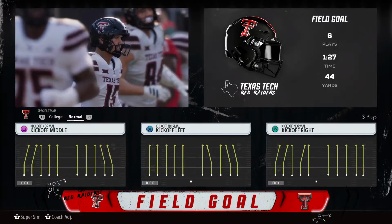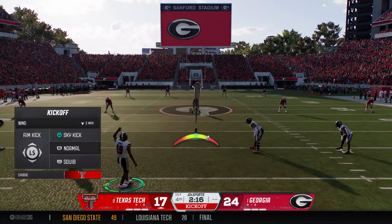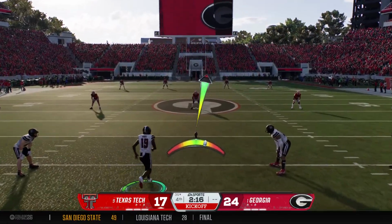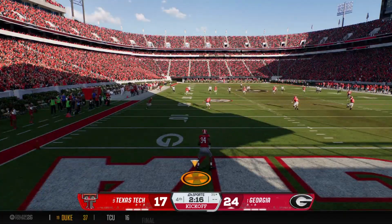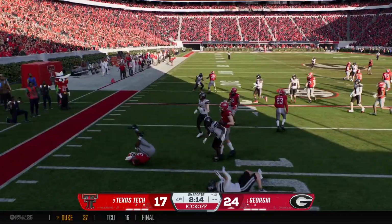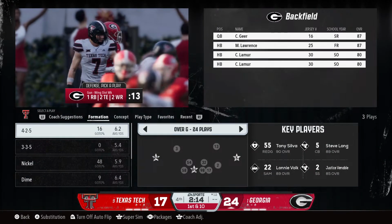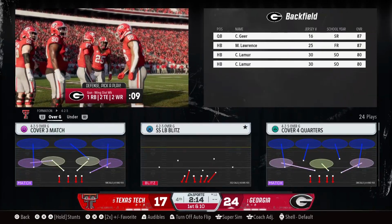I was watching this guy in pregame. He's got a strong leg. Not surprised he's able to put 3 points up here for the offense. He's going to try for a return from a couple of yards deep in the end zone. Tackled at the 12. The coach wishes he left that one in the end zone. And the Bulldogs offense is back out on the field.